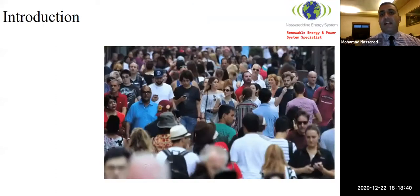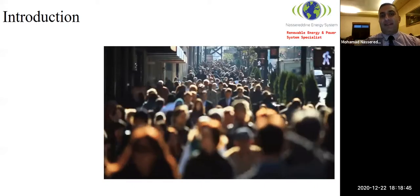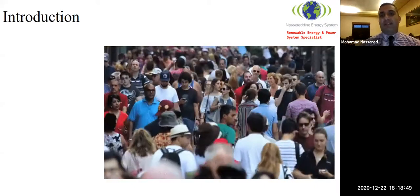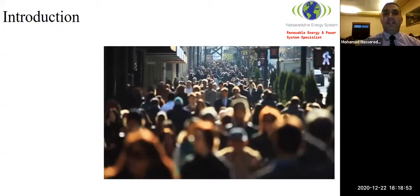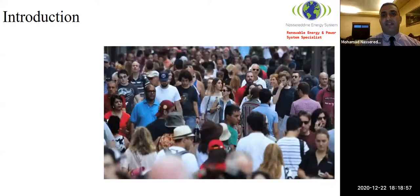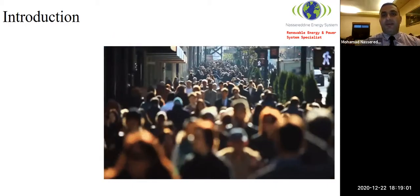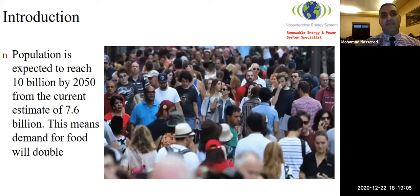Before I start, I would like to tell you that our planet is not expanding. We are expanding, but our planet is still the same size. Actually, it's not the same size. When I read from time to time, I notice that you have more drought areas. Also, we have more areas where they discover water. But you know, population is increasing. The planet has the same size.